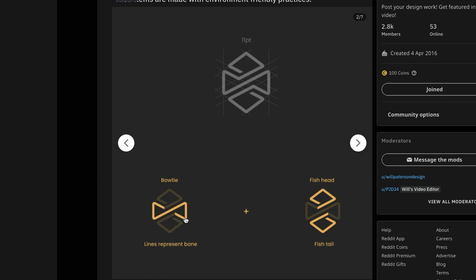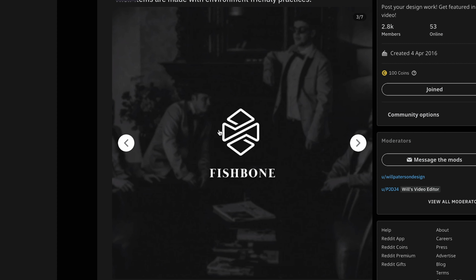And yes, here we go, bow tie. The lines represent the fish bone, very clever, and the fish tail. Yeah, it makes perfect sense. I like this as well.